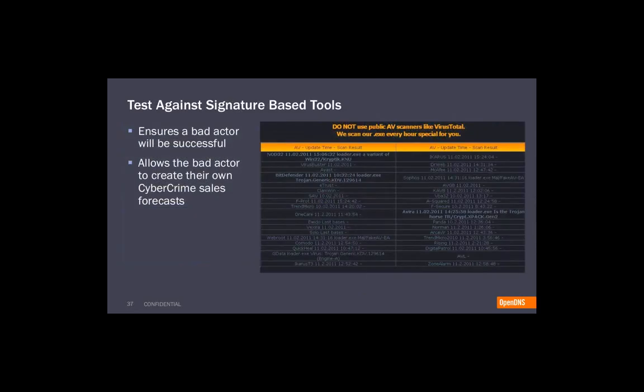And what these cryptors do is they actually do this once, run it through a whole suite of signature-based tools, see what the detection rate is, and if the detection rate is still too high, then just run it again and again and again until your piece of malware is now either fully undetectable or undetectable enough for that cyber criminal to be able to turn a profit.